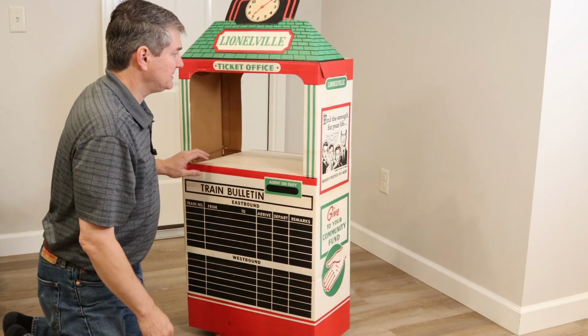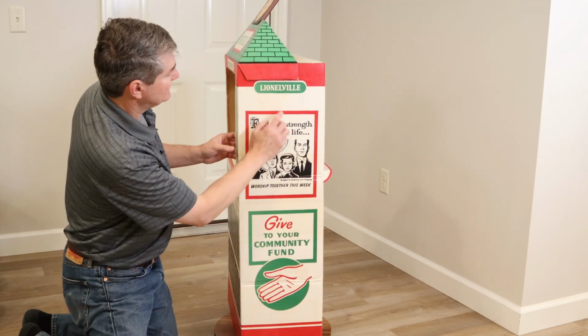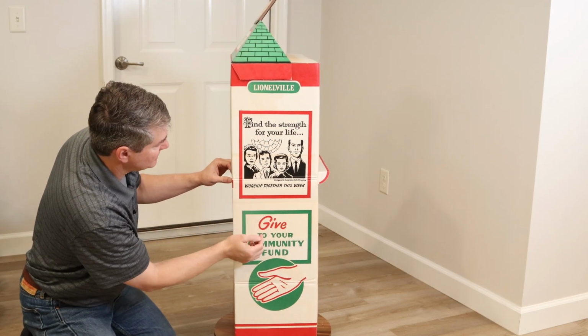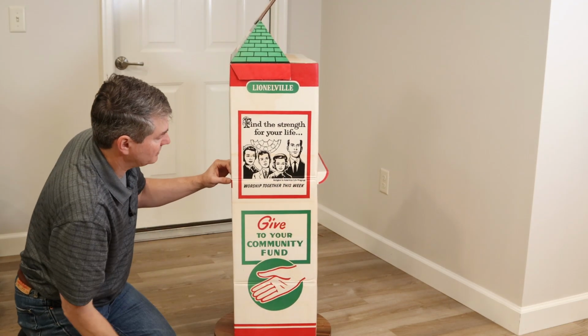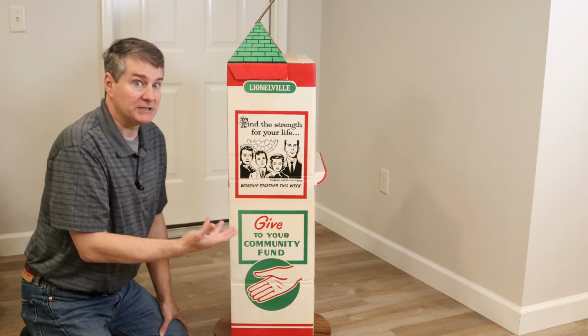So as we spin to the other side, you've got a few other posters. These are different, and it says Lionelville here up top. And it says, find your strength for your life, okay? And this is a poster that says, worship together this week. And it's from Religion in America Life Program, okay?